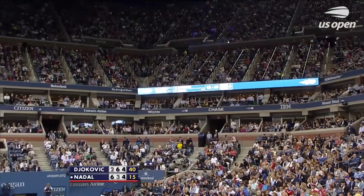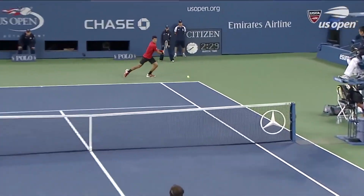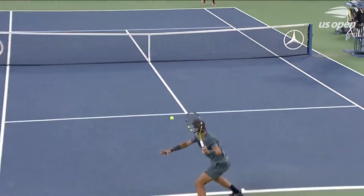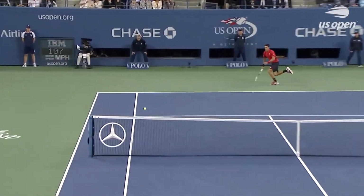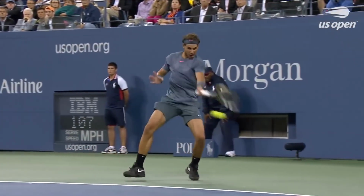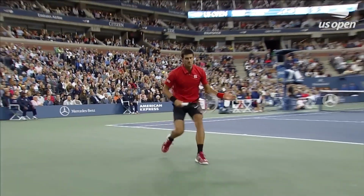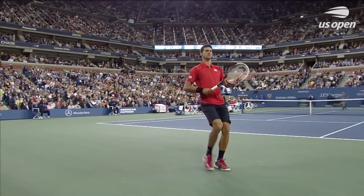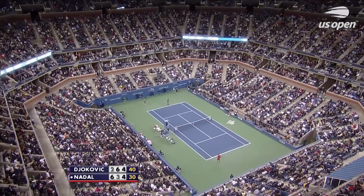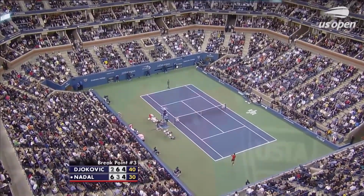Talk about a big shot in a big moment. 15-40. Steps around, that's his 1-2 combination. Big serve, big forehand. Forehand goes to the opposite court. It's champion stuff. Still break point for a chance to serve for the second set.